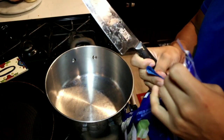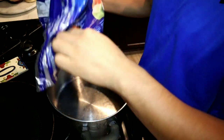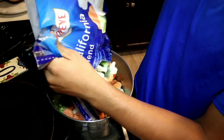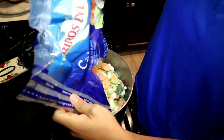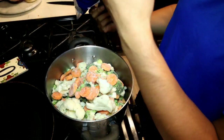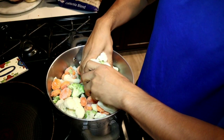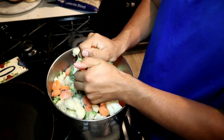You get some rice, and the first thing that I like to do when I meal prep is put my vegetables on to get them nice and steamed up first, because they're usually the ones that take a while. So right here you see me put the California blend inside the pot, and then on top of that I put the little side vegetables in, which I like, and I put them in the pot as well.